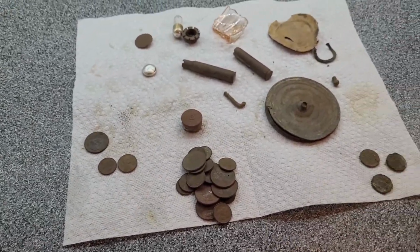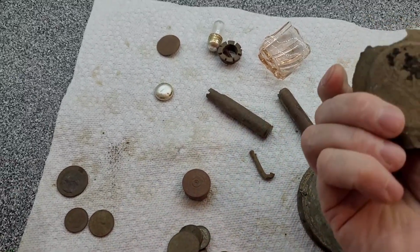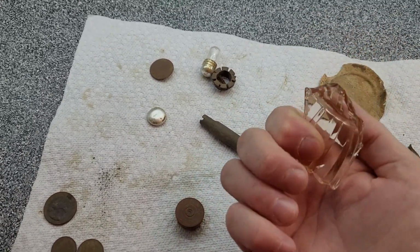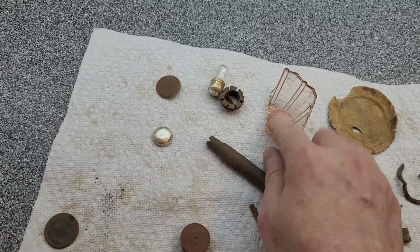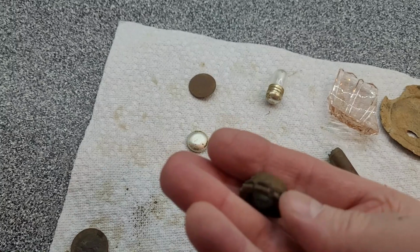No, this isn't really sorted or anything like that in any particular order. Found the top to a mason jar lid and the sides, but I didn't find the insert, unfortunately. This was in the hole with it, though. Like the part of a bowl. That would have been really cool. I'd love to have found a whole bowl. I found a parasol slide.